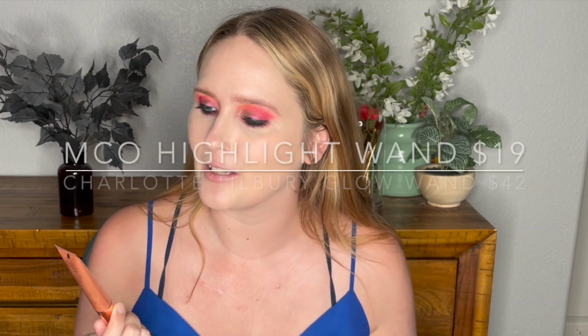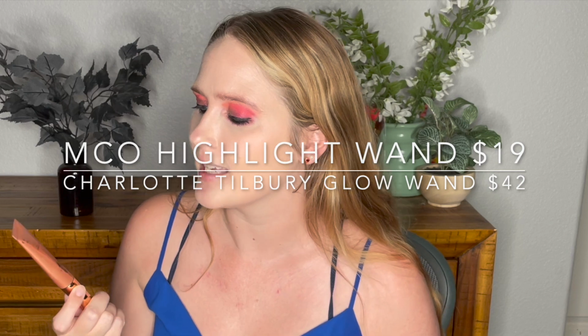So next, I have the MCo Beauty Highlight and Glow Beauty Wand. I have mine in Pink Glow, and I have its counterpart. Again, we have another product from Charlotte Tilbury. This is the Glowgasm Beauty Light Wand. Now, I have mine in, I think this is Peachgasm. I had Pinkgasm at some point. It's gone. It's been moved out. And I thought, you know what? Close enough. We're gonna use these.